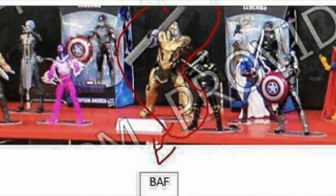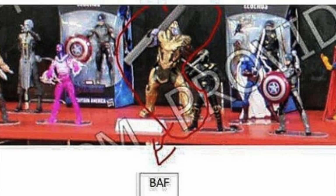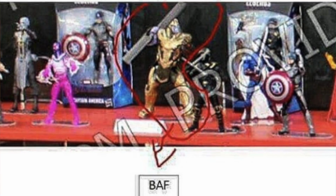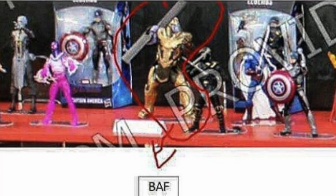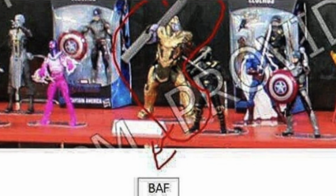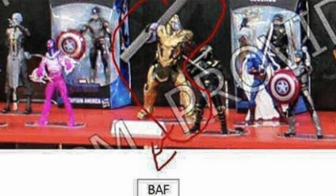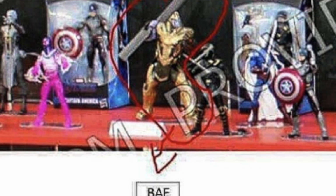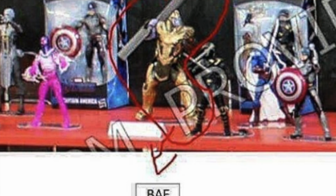So this weekend, basically an image surfaced online. I don't know the original source of this image, but nevertheless, this image does seem to confirm, and I will say seem until Hasbro officially confirms this for us, I'm not going to say 100% it's confirmed, but it seems like it's a good bet that the remaining figures in that first Avengers wave are going to be Endgame, which we pretty much knew.